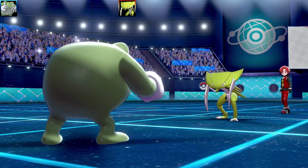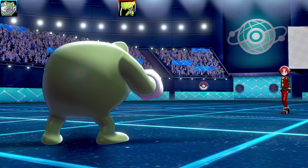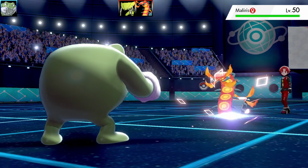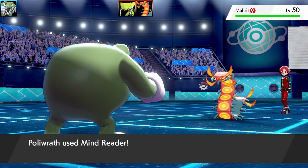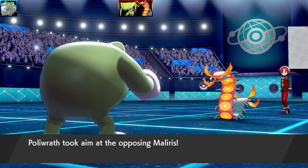So I could go for Mind Reader here. I was like, let's go for Mind Reader. I'll go for a Focus Miss. Now, Kabutops is going to slide out of this matchup, and Centiskorch is going to slither right in. So I'm going to go for the Mind Reader here. I can actually go for Mind Reader Hydro Pump. That's going to be pretty good.